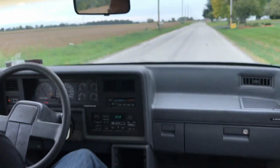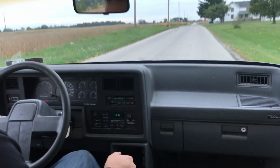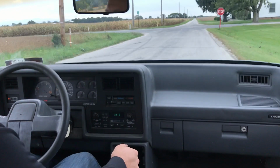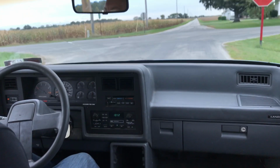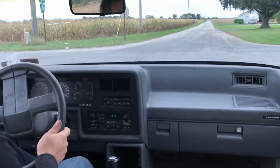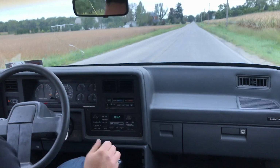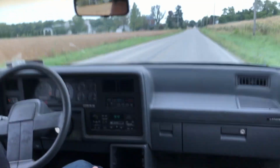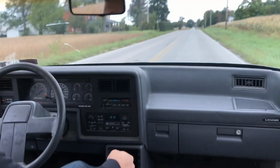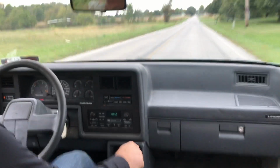It does have a little bit of a vibration on the downshift. That may be just from the old tires. Kick it into neutral and it kind of goes away, but very peppy. I love this thing.